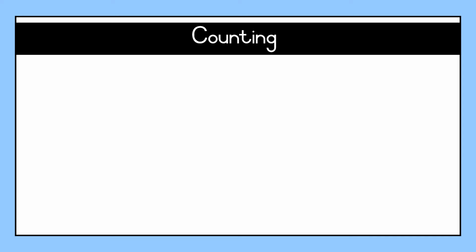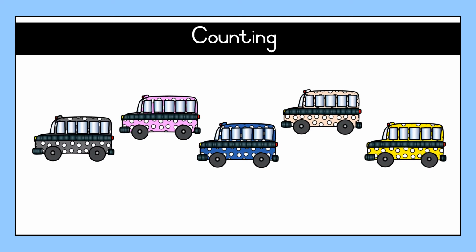Today we are going on a trip. The school buses are already arriving. Will you help me count them? 1, 2, 3, 4, 5. Well done, friends. Let's double check to make sure that we counted correctly. 1, 2, 3, 4, 5. Well done, friends. 5 school buses.